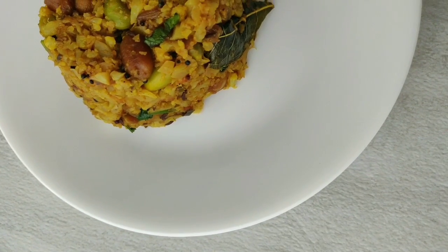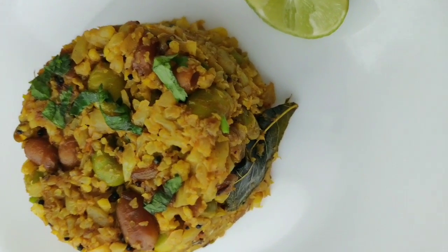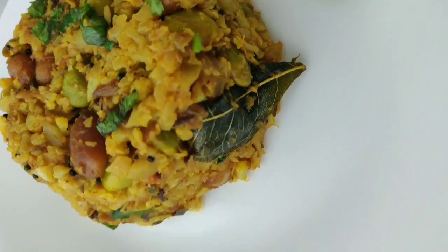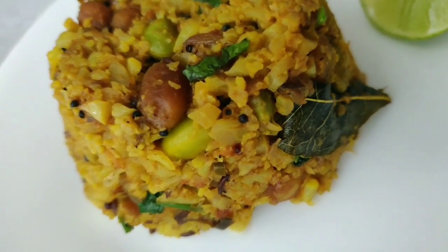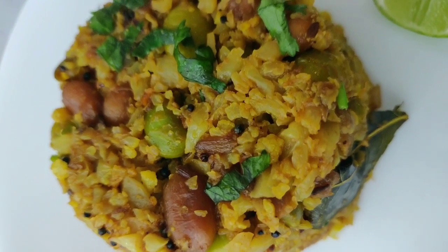This cauliflower upma came out super delicious, guys. You have to trust me on this and you have to try it. It has around 9 grams of net carbs, and if it's too much for you, you can reduce the amount of onions and also skip the peanuts.